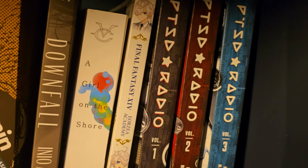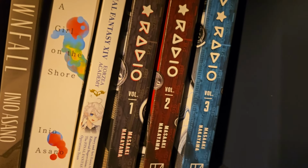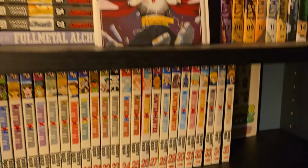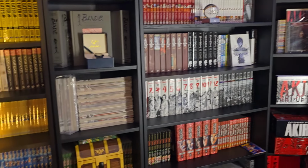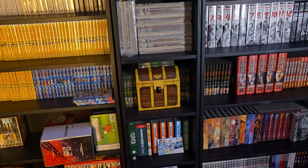And then next to it, ironically, I really got to move this because it doesn't belong here. I got PTSD Radio, which is one of my favorite horror manga series by far. PTSD Radio is awesome, and unfortunately, it's on hiatus because apparently the mangaka got haunted, or at least that's what he wants to tell people. And just like that, ladies and gentlemen, we are fully caught up on the manga collection as it stands right now. So there is a ton of manga here.